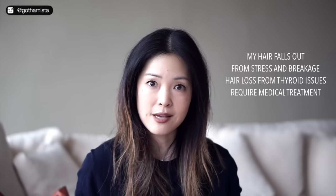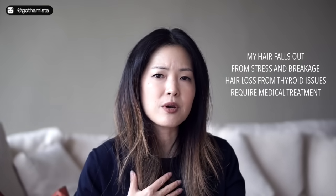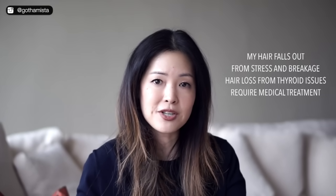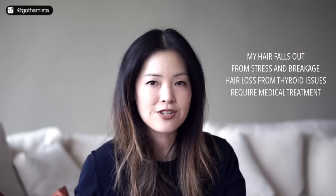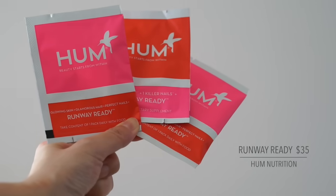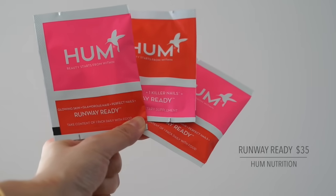Also, I feel like biotin is a supplement that has made such a big difference to hair loss. And at least for me, it's something that works really quickly. As soon as I start taking biotin again, I have so much less hair falling out in the shower. So recently I've been taking this Runway Ready. This combines the red carpet supplement, which is meant to be for healthy skin and hair, and the killer nails, which is obviously for your nails. The reason why I like taking them together is because the killer nails is the biotin supplement.